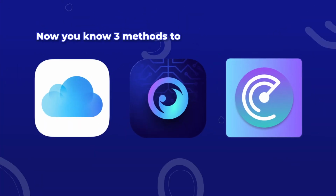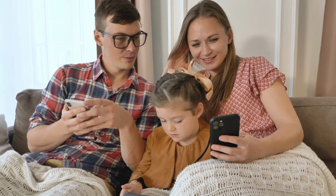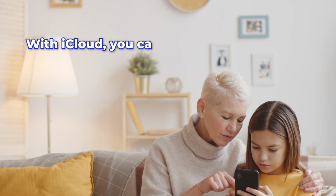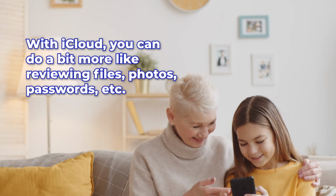Now you know 3 methods to find your kid's location. But when it comes to their safety, you want to be sure you get the best of them. Tracking by phone or IMEI number is great when you need to find kids quickly, but it does only that. With iCloud, you can do a bit more, like reviewing files, photos, passwords, etc.